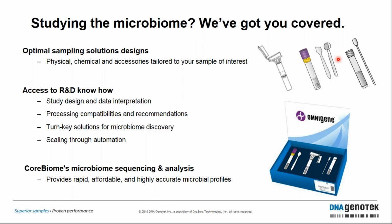The first one was about spike-ins. The asker was very interested in absolute quantitation rather than relative abundance. Dan and Daryl, I know you're on the line, and this is something that CoreBiome has put a lot of effort into. Guys, can you chime in on that one?